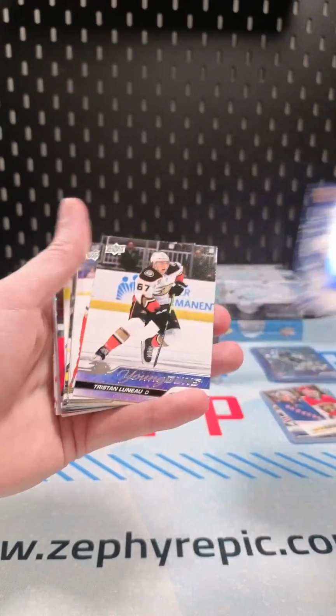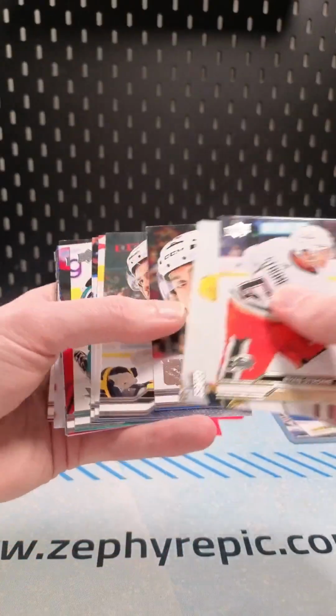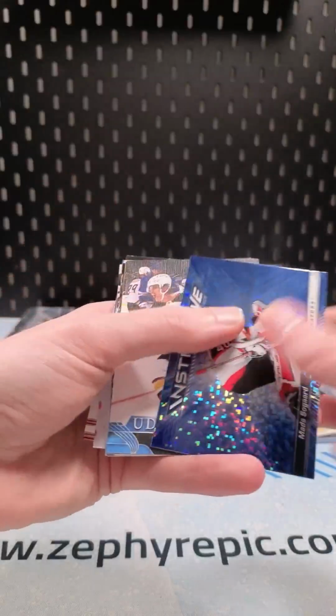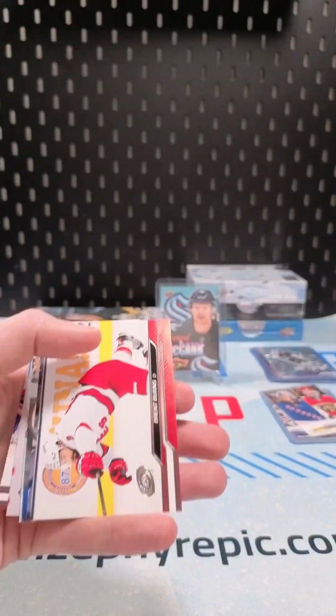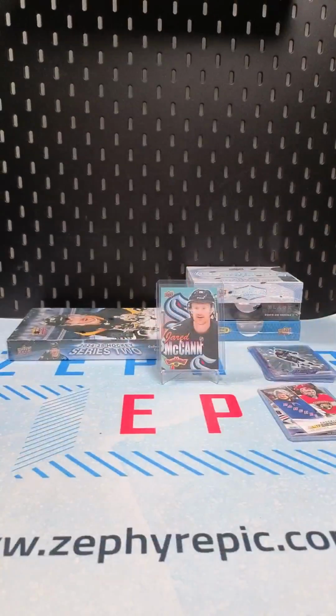Nichushkin, Braden Point, and Tristan Lunel for the Ducks. And then it also doesn't factor in retail, is the other thing I should mention. So Sogard, Trevor Zegras, and Brent Burns. Burns is for the Hurricanes, not the Sharks. That one always trips me up. Like, why do you put the teal background on him?